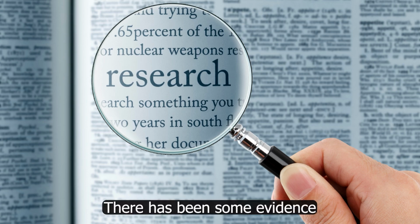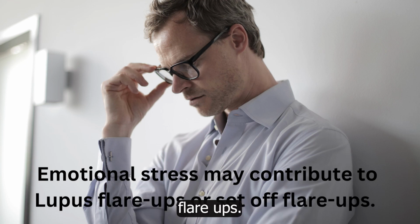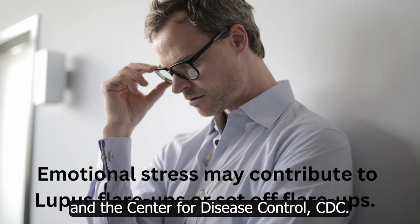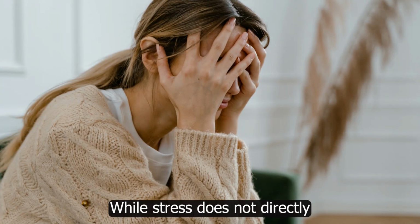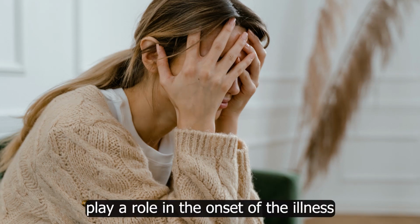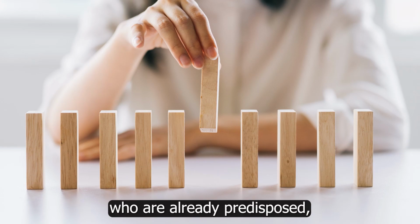There has been some evidence that emotional stress may contribute to lupus flare-ups or set off flare-ups, according to the Lupus Foundation of America and the Center for Disease Control, CDC. While stress does not directly cause lupus, environmental factors like stress play a role in the onset of the illness for individuals who are already predisposed.